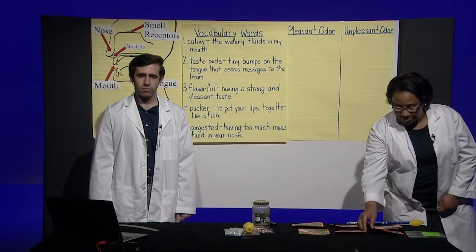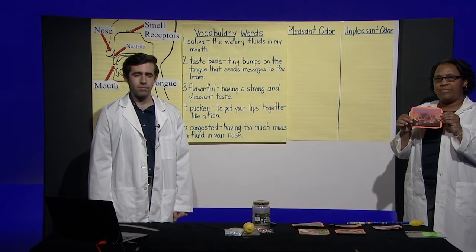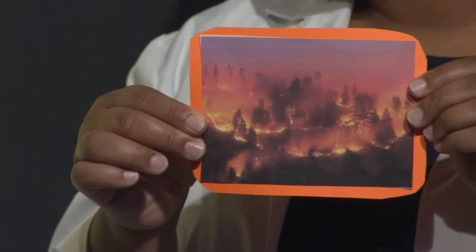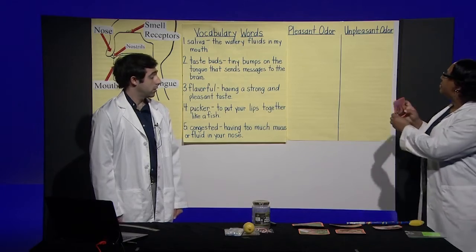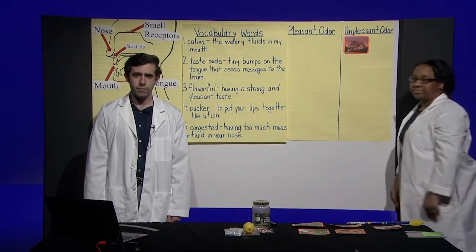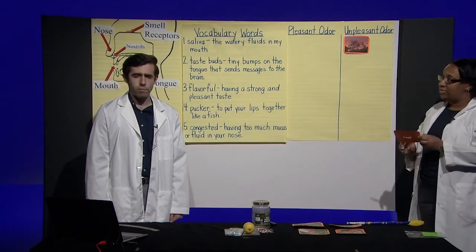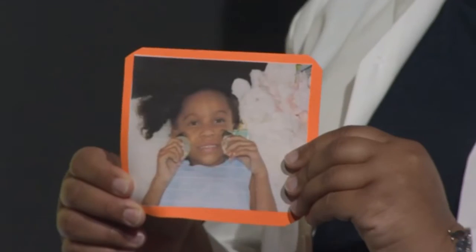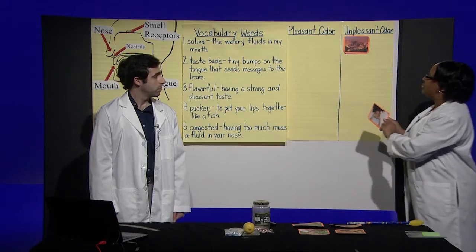Our first picture is the picture of a fire. Think about it for a minute. Is it a pleasant smell or an unpleasant smell? I'd say that's an unpleasant smell because it smells like smoke. Right. So we'll put that right here. Next, we have a picture of a little girl with some perfume. Do you think it's pleasant smell or unpleasant smell, boys and girls? I'd say it's pleasant. I do too. Perfume smells good.